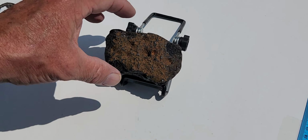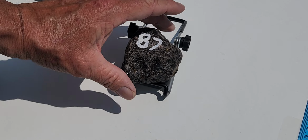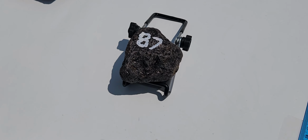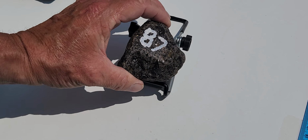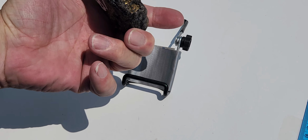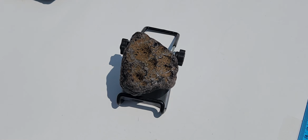Yeah, that's that one. 87 has a dry weight of 313 grams, immersed weight of 81, and a density of 3.864. And again, this is the side that has the black fusion crest showing gold going through. And look at the gold inside. What about that? Nice.